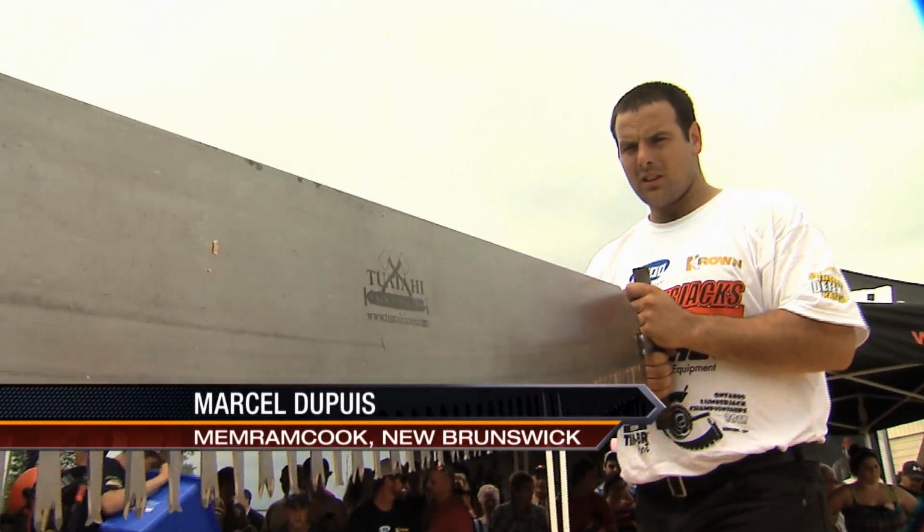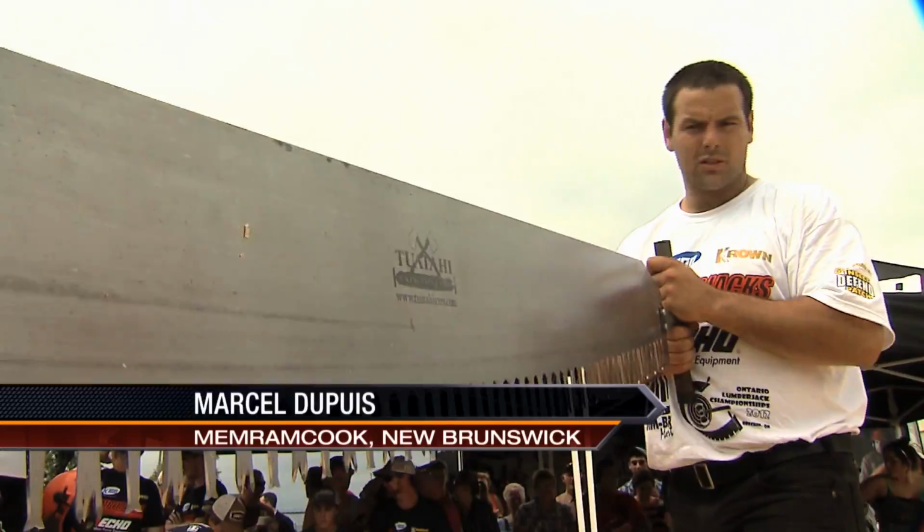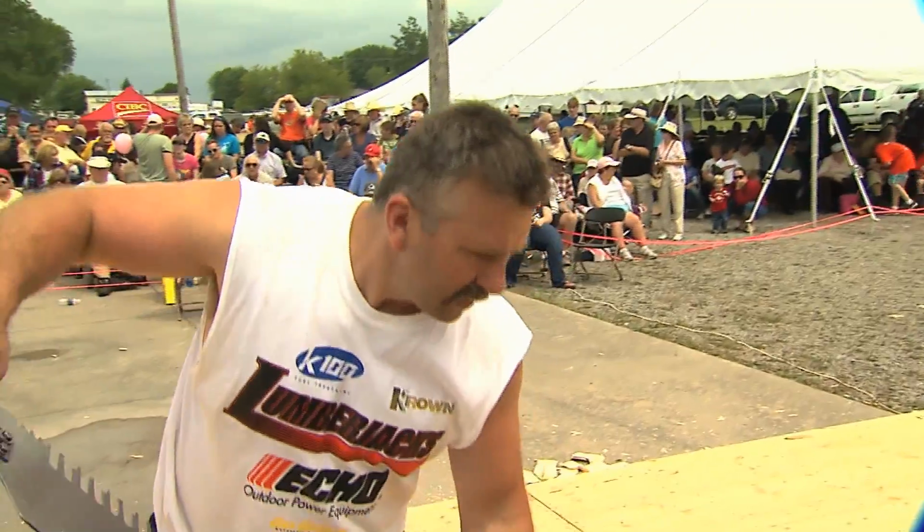You know, one of the keys to success in the single buck is using the whole blade. You can see in that replay, Cecil actually burying the saw in the wood.